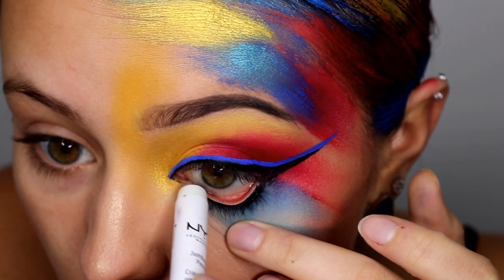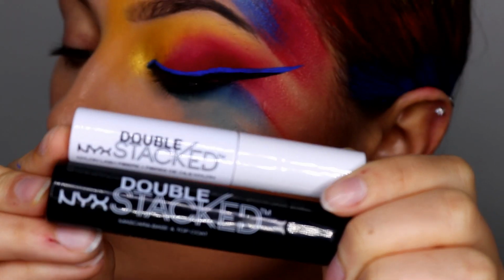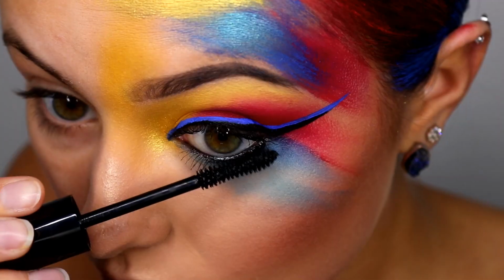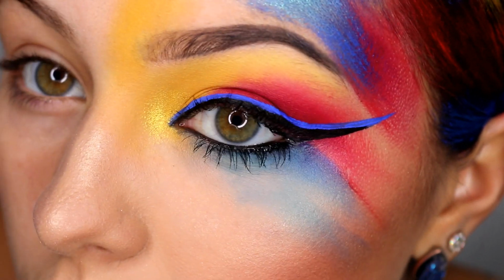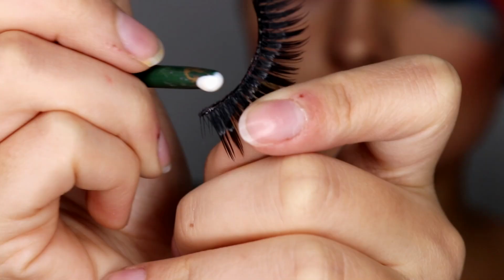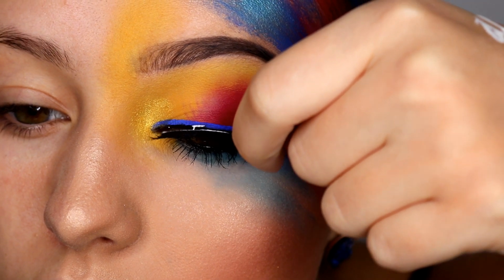I'm using the NYX Jumbo Pencil to go in my waterline, and then using the double stack mascara on my upper and lower lashes. As you can see, I put one black layer on, then I use the white fibers, and then I go back with the black, and it sticks on super well and builds that double layer that we're looking for. Here I'm using a very thin layer of glue on my NYX Wicked Lashes in Amplified.